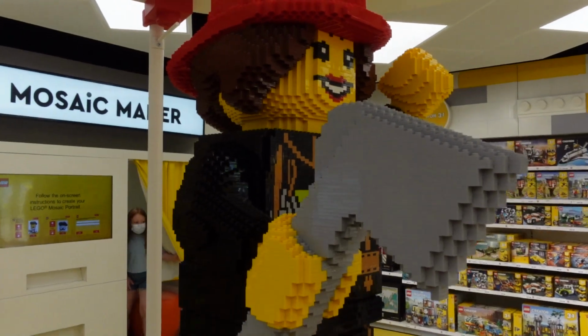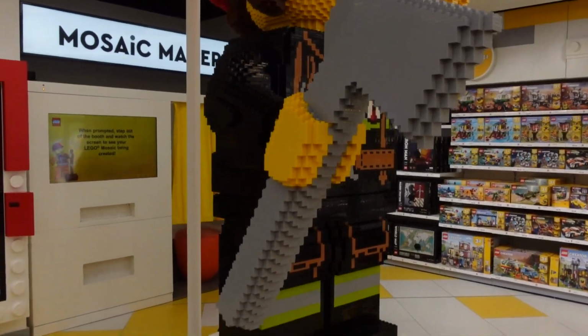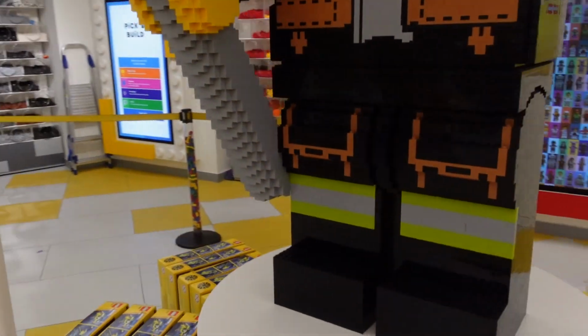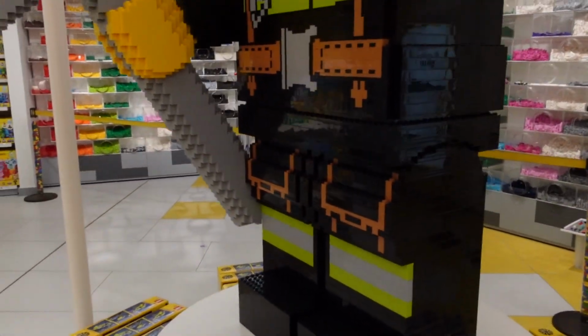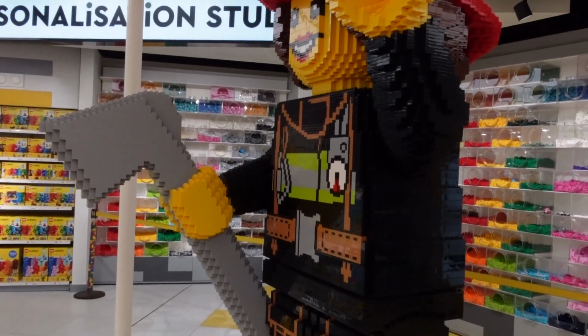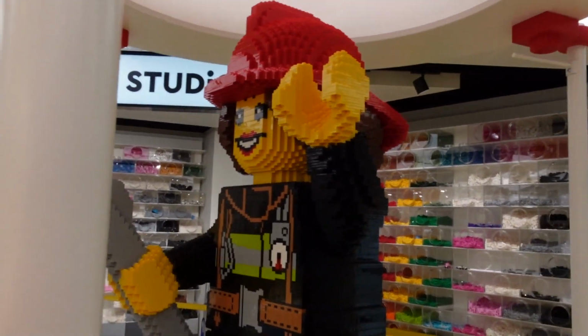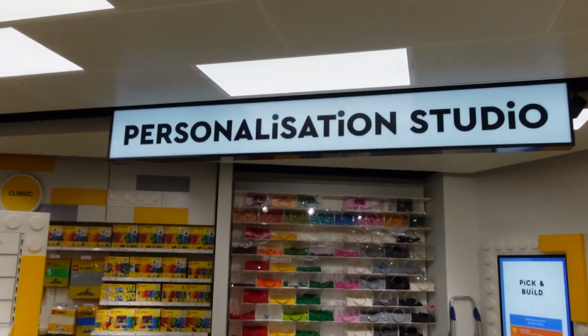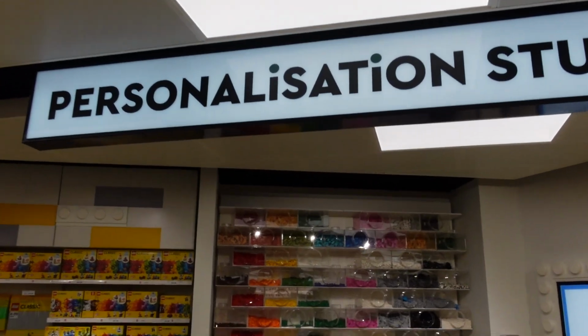So where you've got the personalisation studios behind these amazing models, underneath all these models, that is still the BAM stuff. So you've got 3 different sections where you can actually make the minifigures up, because you can imagine when it gets busy, you can still be nicely spread out. But yeah, going into the personalisation studio, you have the pick a brick wall.